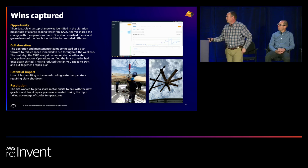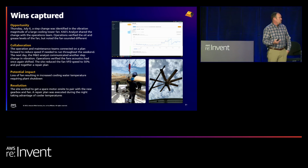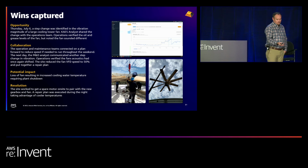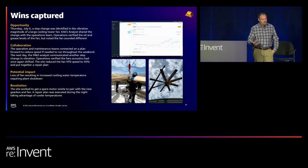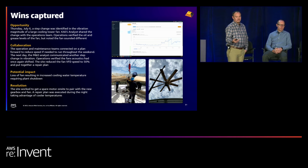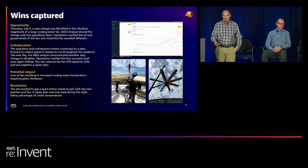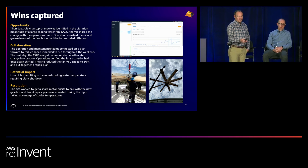The key here with the data is that it allowed the business to make multiple decisions. The first decision was, this was on a Thursday, our maintenance team doesn't work through the weekend, let's just keep an eye on it, let's see what happens, we'll address this on Monday. And then the sensor allowed us to make another decision when the second step change occurred: no, we've got to slow this down. We need to do something about this now, this weekend, before the plant comes down. So that's where a lot of the value came in with this sensor.